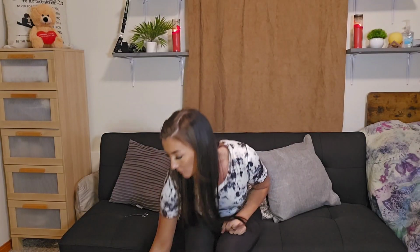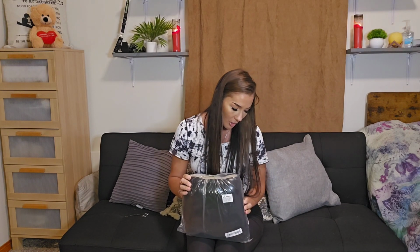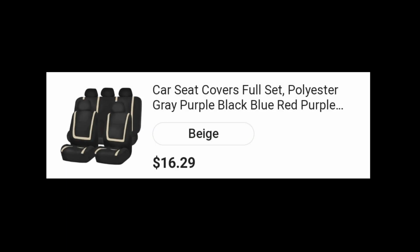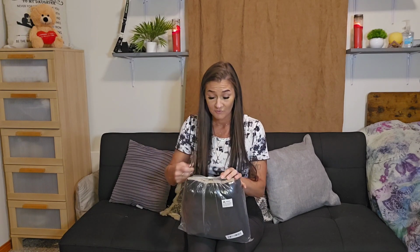All right, and our last and final product is this right here. This is beige and black car seat covers for $16.29. Black and beige seat covers for your car for $16.29. I'm going to say that one more time.